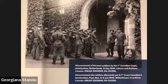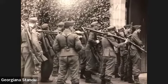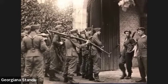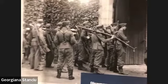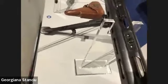And because they disarmed the German troops, I'm going to show you this image very closely. We do have a copy of it, but the current image is from Library and Archives Canada. And take a look at these weapons, because some of them are similar to what we display in our collection. So this machine gun, and we have the opportunity to see it very close today.